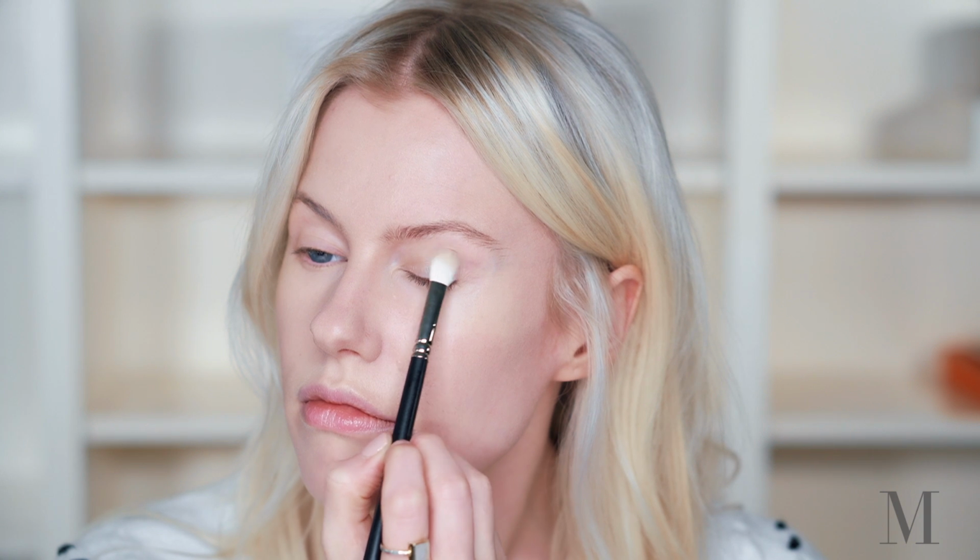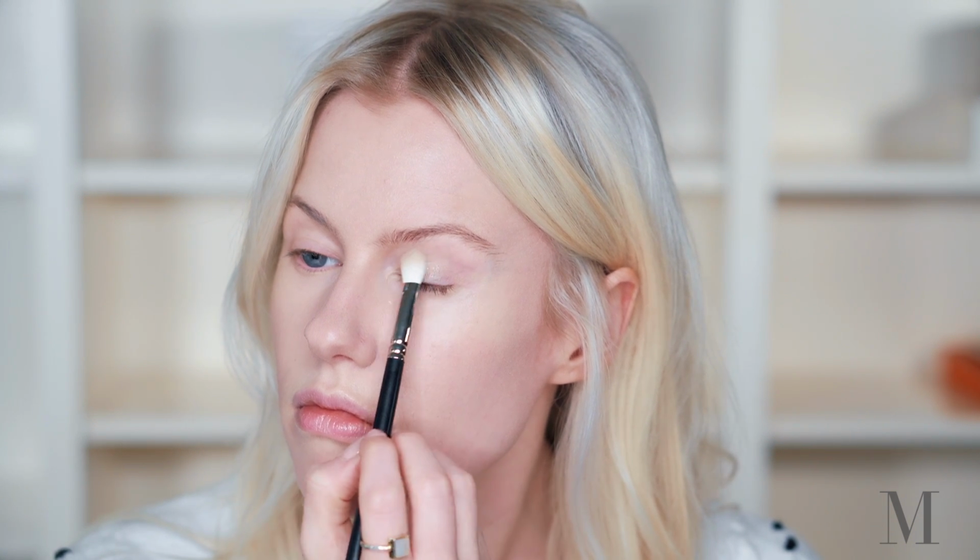For this first shade, it's kind of a sandy, beigey champagne color. It's so gorgeous. Next, I'm using a cream eyeshadow from Gressa. This one's called Bronze. I'm gonna use my fluffy eyeshadow brush to pick up a little bit of the color, and we're gonna put that in the crease and just ever so slightly create a light definition. I love this just for a daytime look with a little bit of eyeliner and mascara. It would be so pretty.